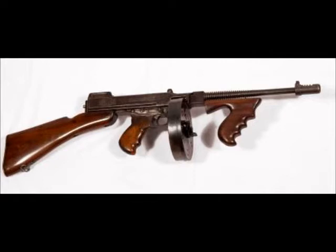The Thompson was favoured by soldiers, criminals, police and civilians alike for its ergonomics, compactness, large .45 caliber bullets, reliability, and most importantly, a high volume of automatic fire. It was even used by the United States Postal Inspection Service to protect the mail from a spate of robberies.